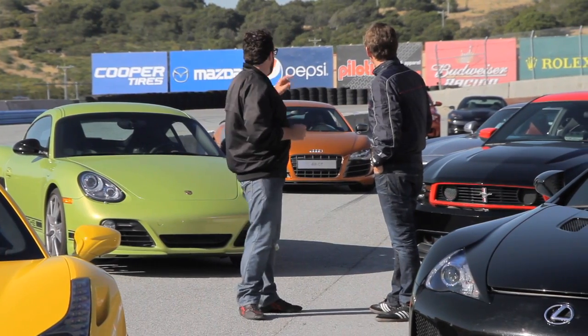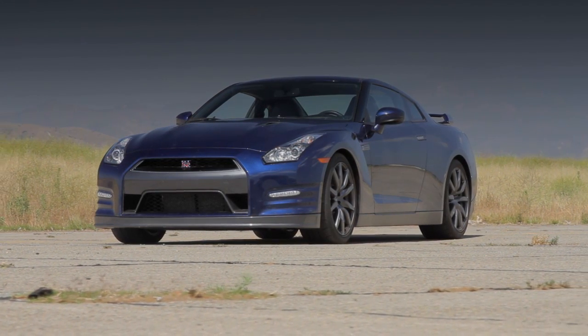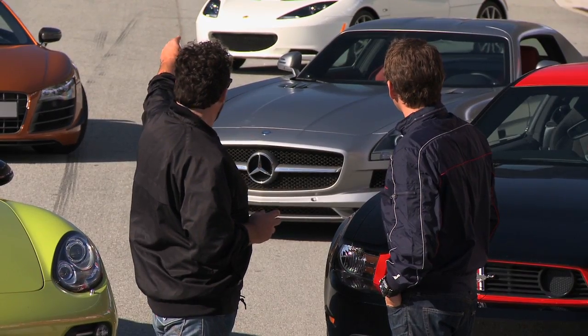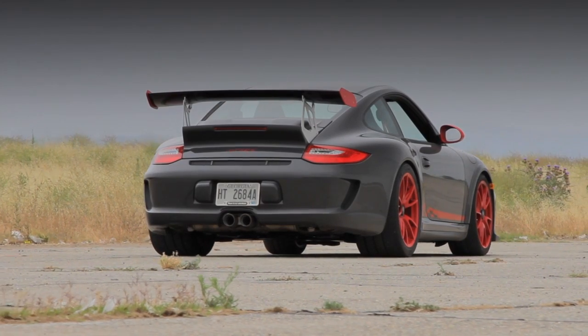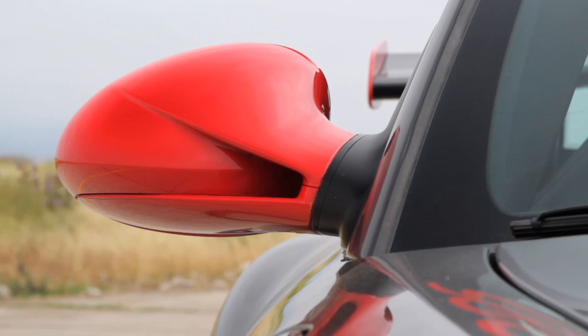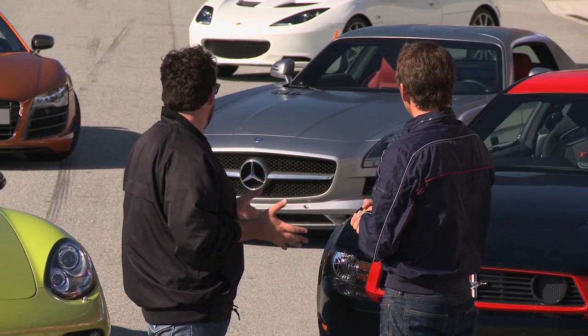Okay, well, starting in the back, we have the 2012 Nissan GTR. Something I have to admit I know very little about, but I'm kind of excited to drive it. Next to that, we have the Corvette Z06, which is something you're intimately familiar with. Then we have the Porsche 911 GT3 RS. That gets me excited because that is a real driver's racer's car, isn't it? Yeah, it's the most hardcore track car Porsche makes, so it should be fun.